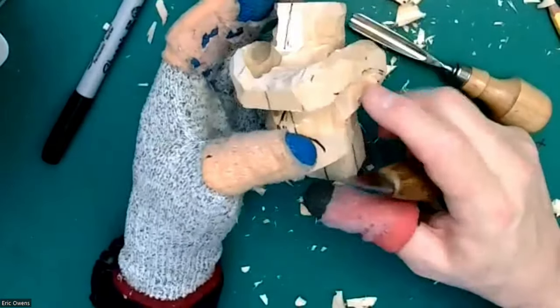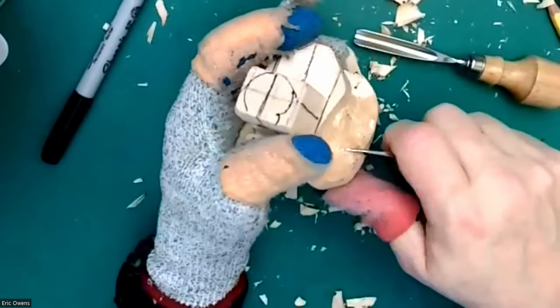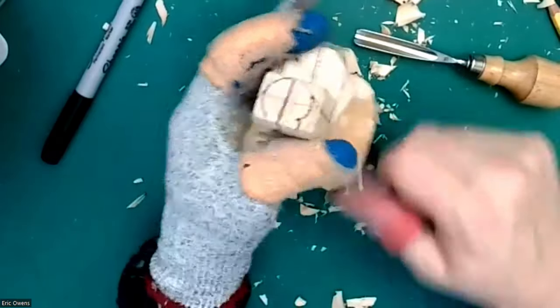I got that rounded piece in there, and I got a big thick piece back here. I want to cut that off. So I'm just going to take a little triangle, take that chip out of the back of the ear.